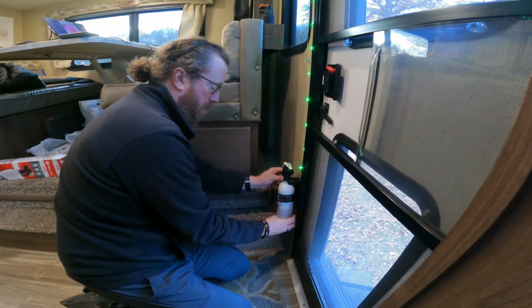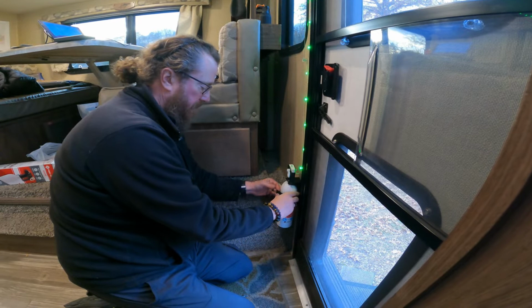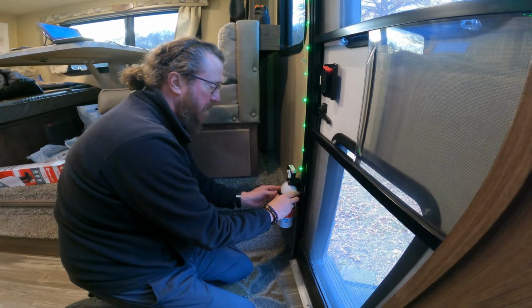It's weird. This camera makes your back look really hunched over, but you're not really hunched over. Maybe I am. No, I don't think you are.